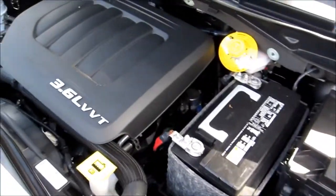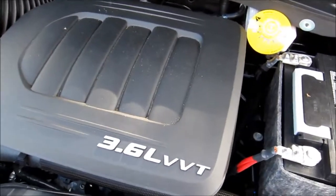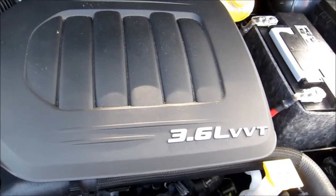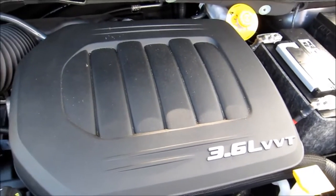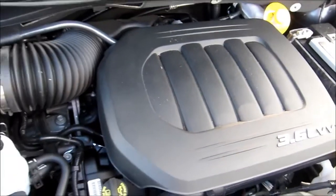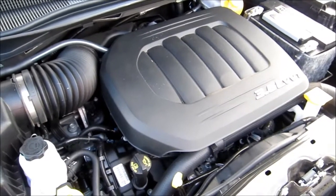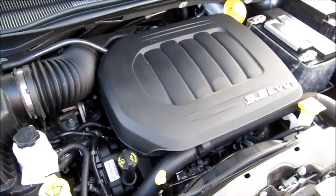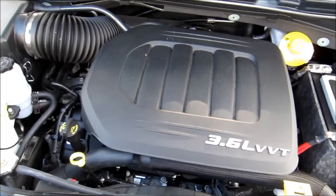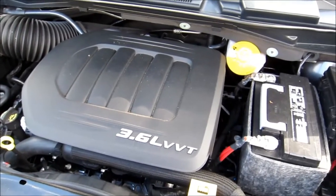Under the hood of our 2014 Dodge Grand Caravan SXT, we're going to find the 3.6 liter V6 engine with variable valve timing. Now, this engine is rated to produce 283 horsepower along with 260 pound-feet of torque. It is backed by a 6-speed automatic, so the EPA is going to rate it at 17 miles per gallon in the city and 25 out on the highway. So this is not going to be your weekend racer. It is a people hauler, hauls the camping gear and the kids. And when properly equipped with the optional towing package, it is rated for a trailer of 3,600 pounds.